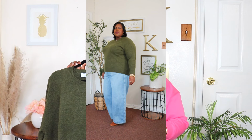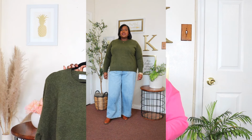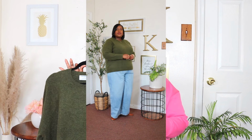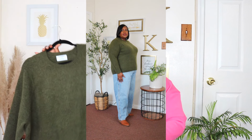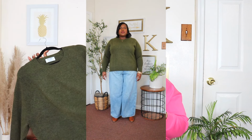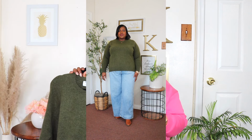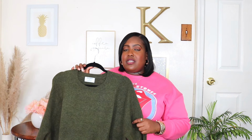I love the fit of the 2X of this sweater, but the material on this is a wool blend material, and it's a little bit itchy, so I just want to tell you guys in case you're interested in this sweater. It's not too itchy, just a little bit itchy. It's a good nice long length, and it does have a ribbed hem. I did go ahead and style this also with the oversized trouser jeans, but you could definitely wear this with more fitted jeans. You could wear this with your dress pants. This is a beautiful color that will work for the holiday season also.